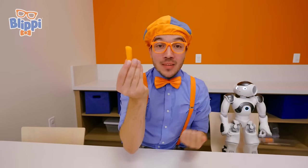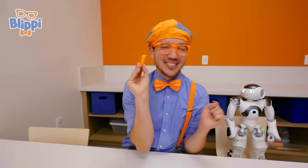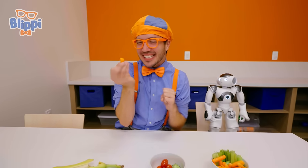Whoa, and check it out. It's an orange carrot. Orange carrots are so cool looking. Do you know why they're so cool looking? Because it's orange. One of my two favorite colors. Okay, here we go. Yum, that is so tasty. Yeah, the orange carrot is sweet and crunchy.